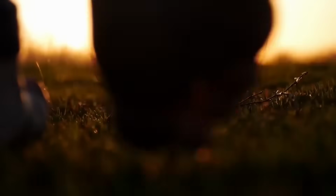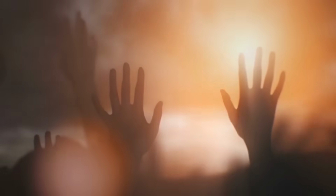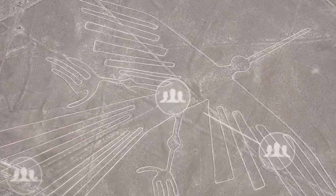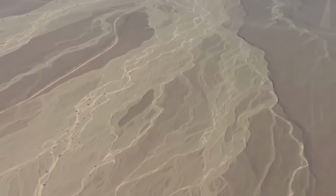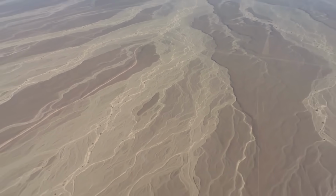The first lines were probably used to mark the route which pilgrims would take to reach the temples where they worshipped their old gods. However, researchers also say that the purpose of the lines may have changed as generations went by, and that they were probably used by several different groups of people for different things.